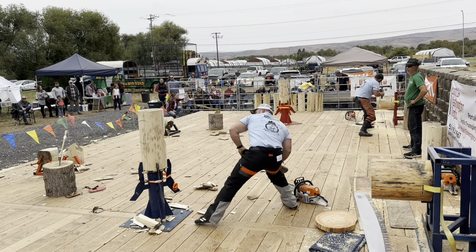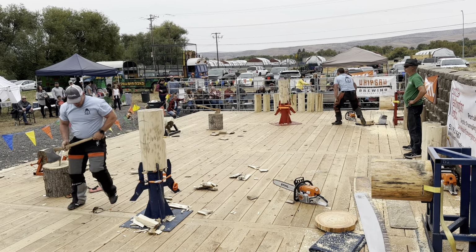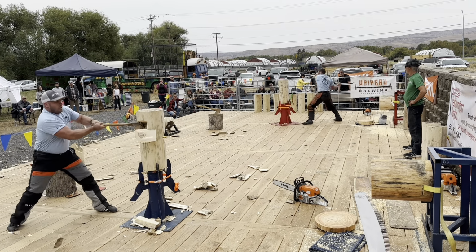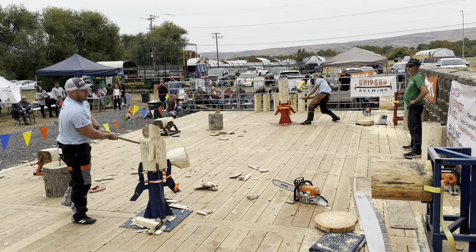I figured that log was going to be a little on the firmer side with that white shell on the outside, but it is not. Making short work of it. Here comes Nellis into the standing block. Nate blowing this log apart. One more big hit should do it. And there it is.